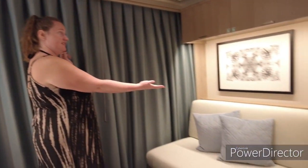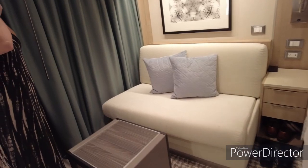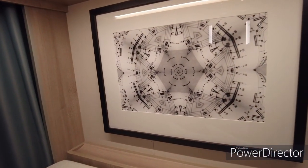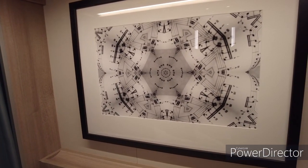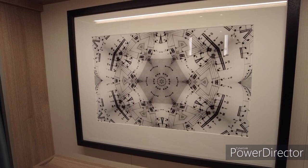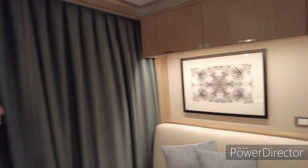And we do have this nice sitting area. The Rotterdam has amazing artwork throughout the ship, and that does include your room. We are on the Beethoven deck, so there's lots of music-themed items, and actually the whole ship has music-themed items, which kind of goes hand in hand with their excellent entertainment lineup.